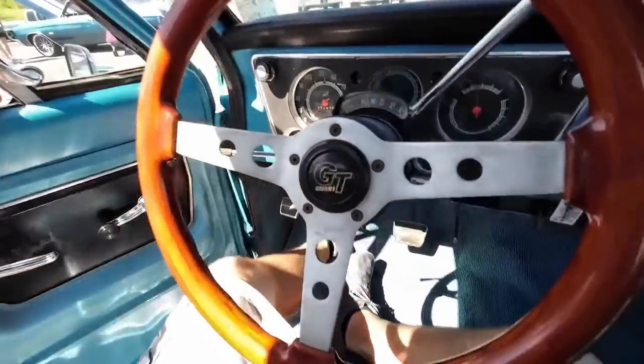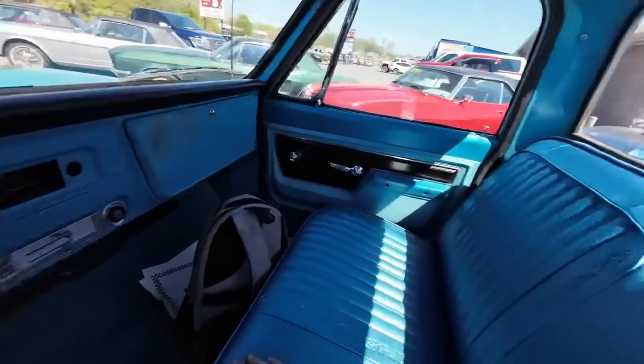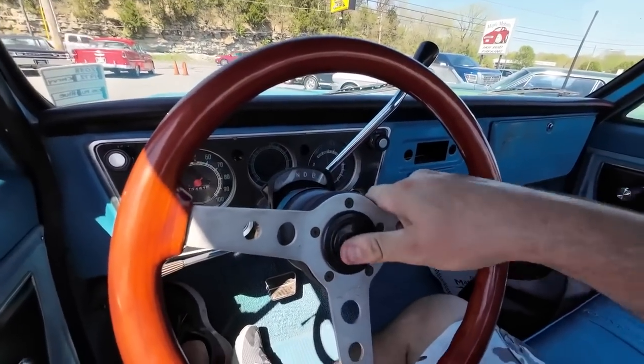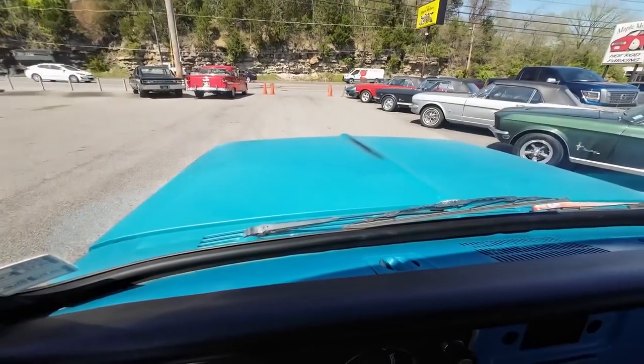All right, guys. Let's go ahead and wait till these guys get across from me before I try this horn. If it works, it's going to be loud. Nope, they didn't have nothing to worry about. Horn needs to be hooked up. Let's hit the road, see what else we can find.